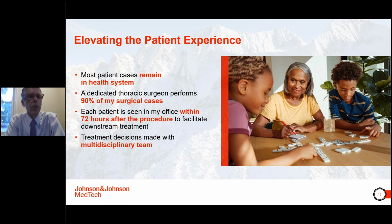In our case, almost all patients that start in our health system remain in our health system. A dedicated thoracic surgeon does 90% of my surgical cases, so we have very little leakage from a surgical standpoint. And then I endeavor to see each patient within 72 hours after the procedure to facilitate downstream treatment. And I will say that sometimes I will call a patient if I think something is crucial and get things moving way before then. The treatment decisions are made in our institution in a multidisciplinary fashion.